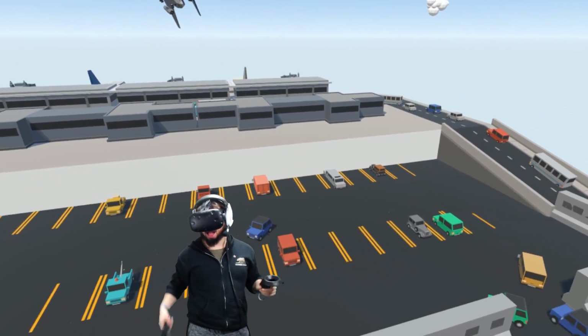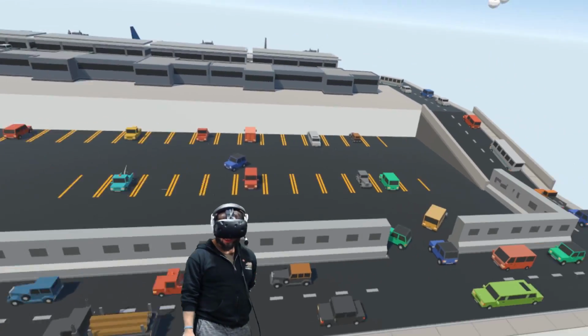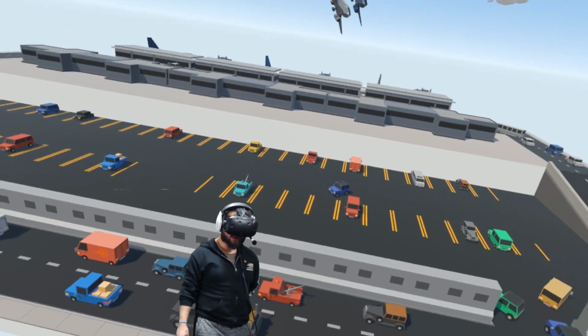It needs a roof, to be honest, but I feel like if we put a roof on this, it would look a little bit too... You wouldn't see all the detail here. I think that might ruin it a little bit, yeah?